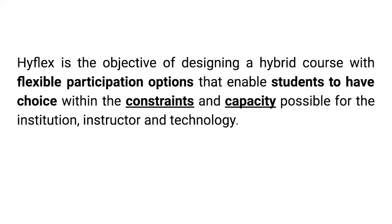So whether it's Lehman College or Columbia University or Queens College, also the constraints and capacity of the individual instructor and the technology that's available. And I think it's really important to know that yes, you're designing with flexibility and choice, but you have to really figure out what that choice means realistically for you.